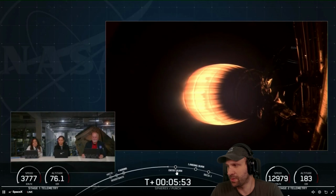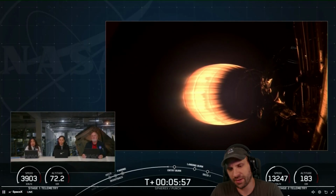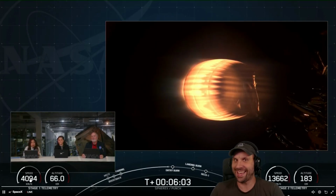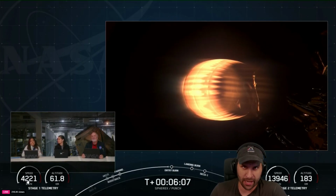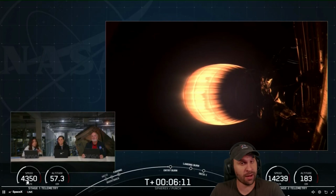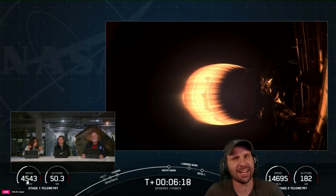It's time for supersonic retro propulsion. This is the point where Falcon 9 is going to do a burn to slow itself down, but that burn isn't just slowing it down now, is it? Haha, no, it's not. Falcon 9 uses its rocket engines as its heat shield. Yeah, I know. Not a lot of people know about that. Actually, I'd be amazed if somebody doesn't know what this is at this point. But you know what? I'm going to explain it anyway, just in case.